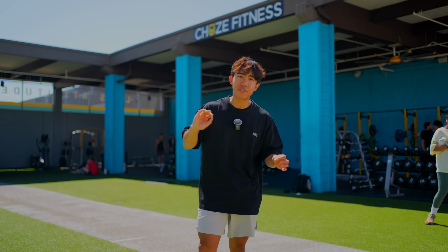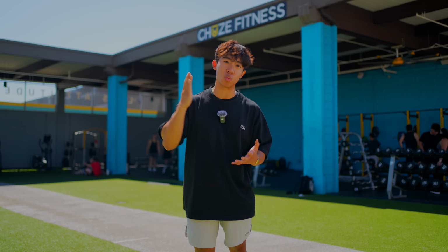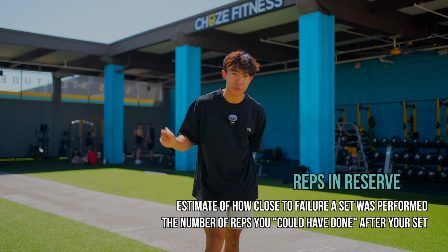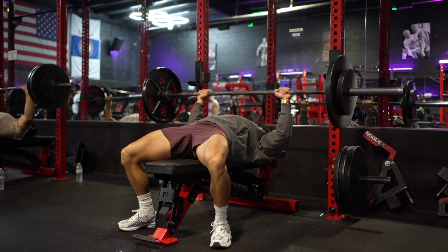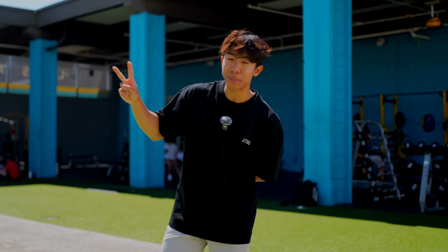Now there's many different ways to quantify intensity, but one of the most common ways is using a metric called reps in reserve. Now reps in reserve, often abbreviated as RIR, is an estimate of how close to failure you were in a set. For example, let's say we did a set of bench press. If we were 1 rep shy of failure after completing that set, that would be an RIR, or reps in reserve, of 1. If we were 2 reps shy of failure, that would be an RIR of 2. And then if we went all the way to failure, then that would be an RIR of 0.